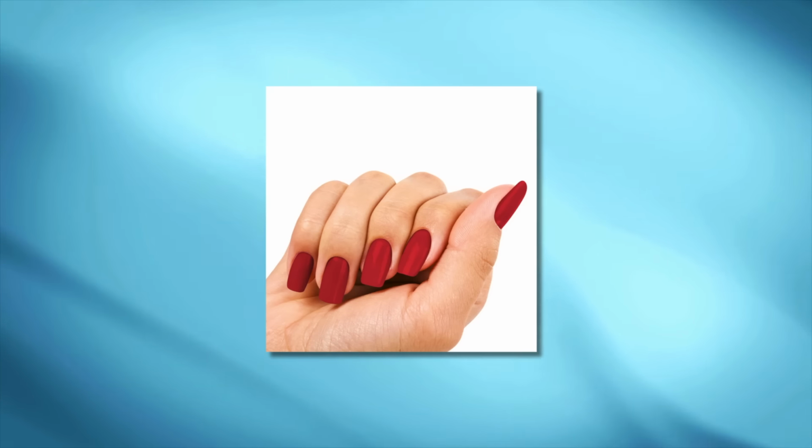I bought this shade Fierce. I'm going to paint my toes with this red, and then when it gets closer to the holidays, I always do red nails. It's just a tradition that I like.